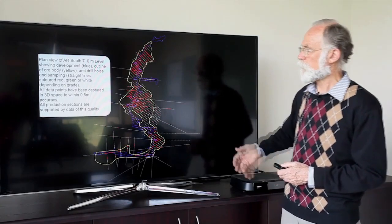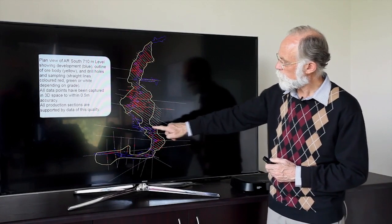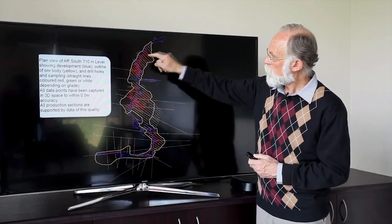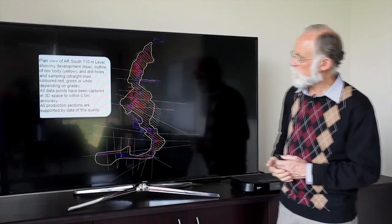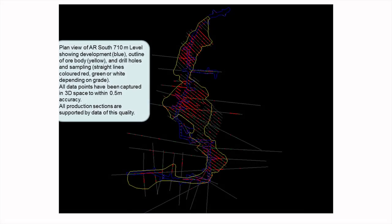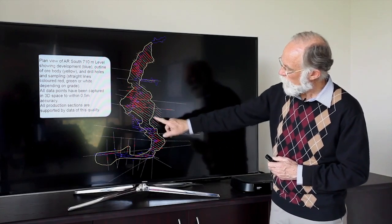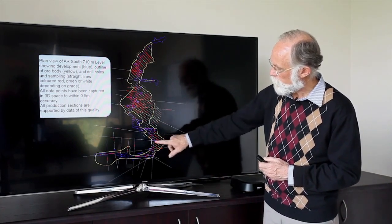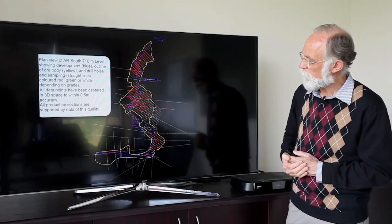Now I'd like to take you to a detailed view inside one of the ore body models, where we have a cutaway section of the AR South ore body. It's a plan section showing the development in blue. There's the blue outline through here. And relative to that, the shape of the ore body, which is very irregular. And then within that, the sampling that we have done, represented by these lines of samples and these drill holes indicated in white. The areas marked in red are the higher grade areas, and in green, the lower grades. And white areas would be unpaid areas.